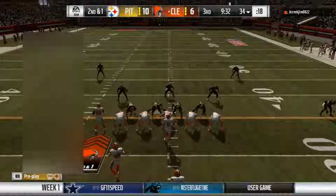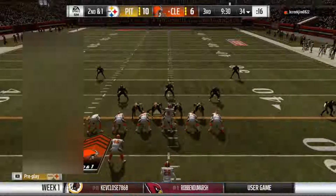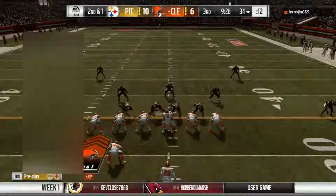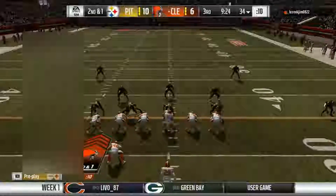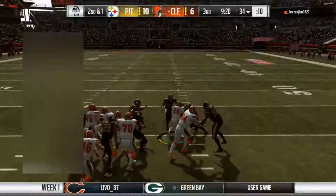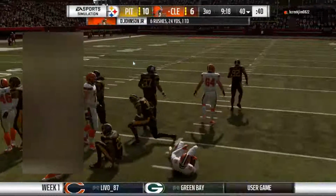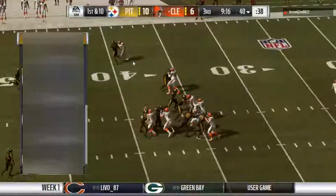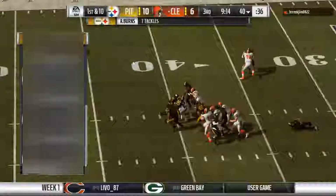Here we go now. Green 39. Again, it's Johnson. And he'll bring it up here to right at the 40-yard line. It'll go as a gain of 6 that time, and it moves the chains as well.